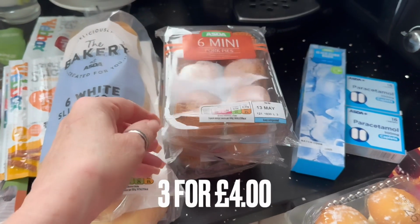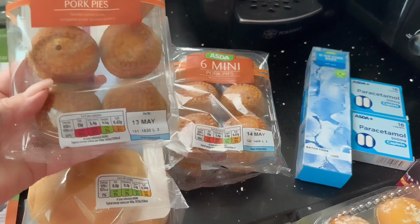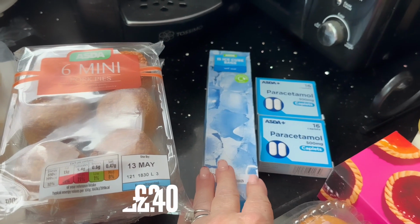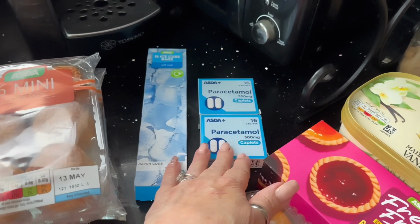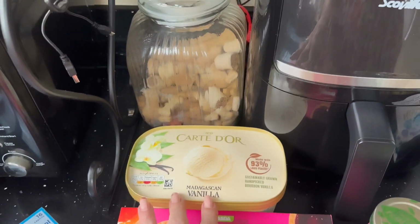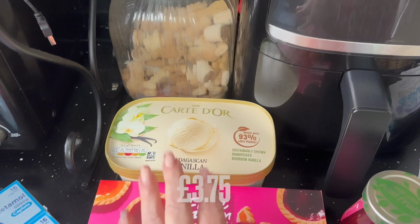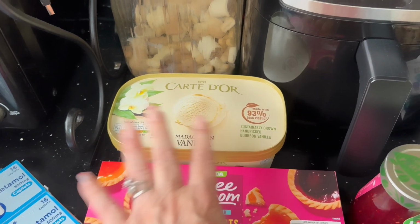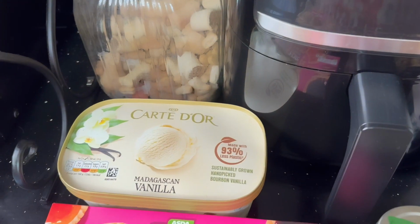These are to be had for Monday. So three packs of the mini pork pies. They were three for the price of two. The ice cube bags, two packs of paracetamol, and I need to get this into the freezer. So this is the carton of Madagascan vanilla ice cream. That was a substitute. I ordered the Kelly's Cornish clotted cream ice cream, but it's substituted with that. But we've had this before loads of times, and it's very nice.